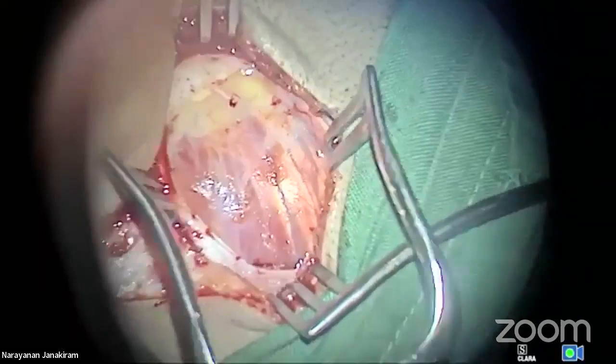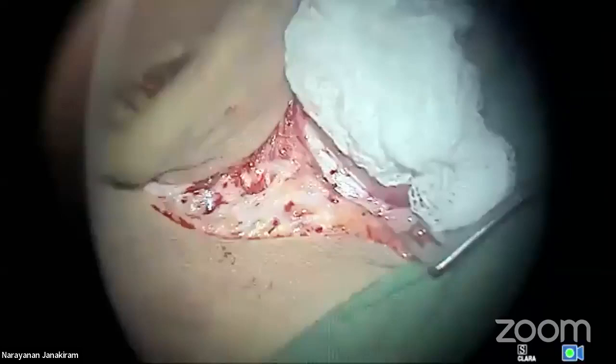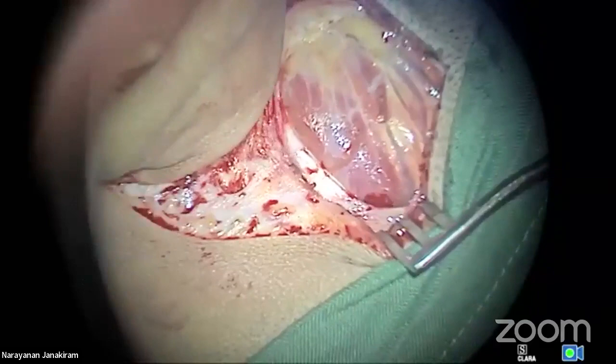Now you can see here. See the time now, exactly 2.5 minutes by clock. And the graft is uniform, very big. Okay, ready? Now, step two. This is end of step one. Step two. Step two is exposure.